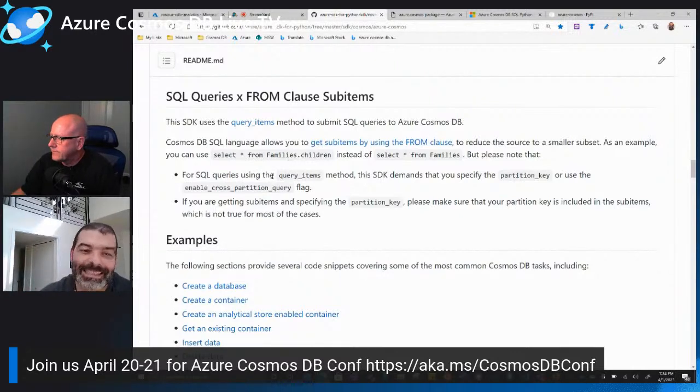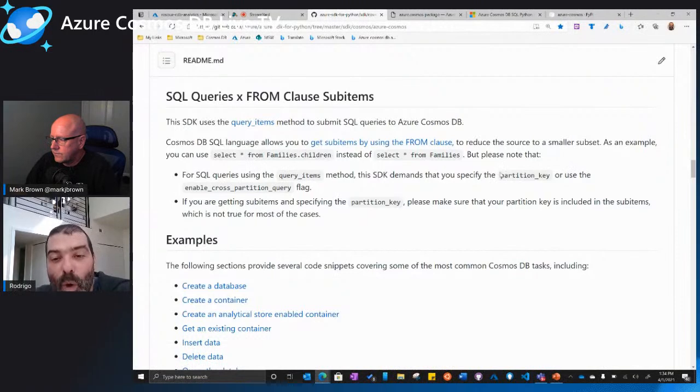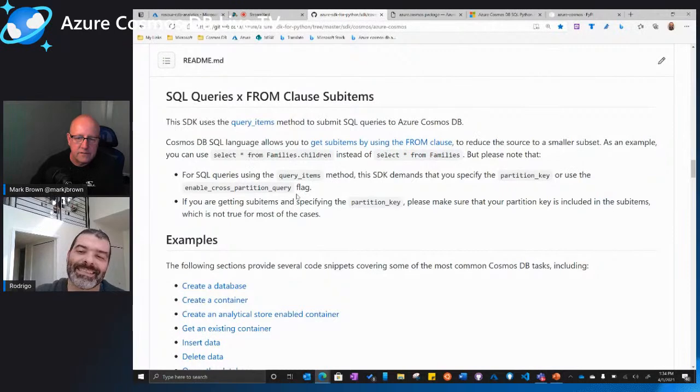Yeah, okay. But when you are not explicitly specifying a partition key, for the SDK, it will be a cross-partition query. So if you're not specifying the partition key, you need to specify the enable cross-partition query flag, one or the other. Got it. So you've got to have one or the other, or you're going to throw an exception, basically. Yeah, exactly. I also have a demo on that.